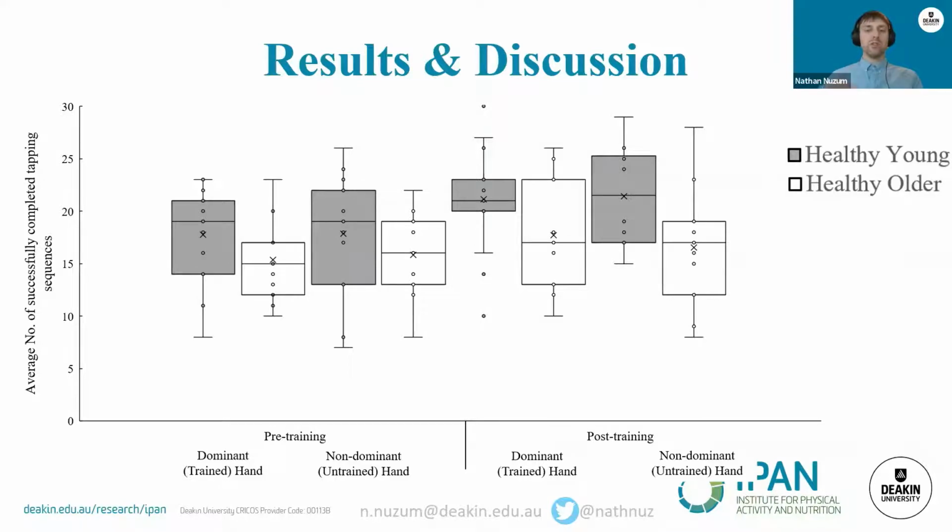For the behavioral data, we did not find a significant group effect or interaction, but what we did see was a significant time effect and time by hand interaction. Post hoc analyses revealed that all the post measures, whether it was the trained or untrained hand, were significantly different to the pre-training measures, indicating that there was an improvement in performance and that bilateral transfer had occurred. Again, this was without separating the two groups, as we didn't have that significant group effect from the ANOVA. And in addition, there was no between group difference on the bilateral transfer score.